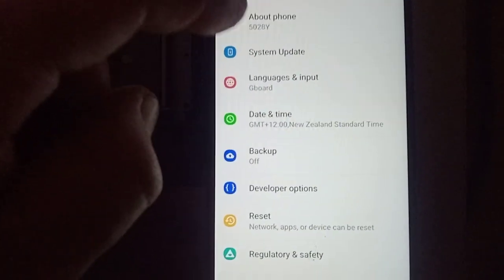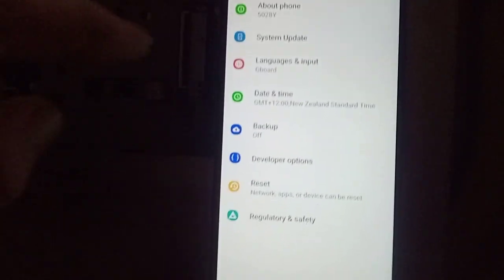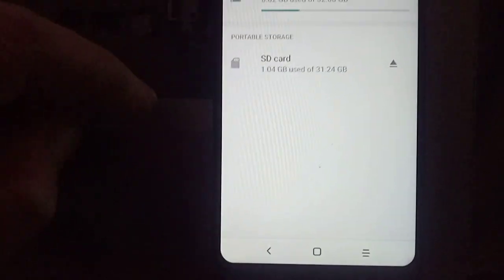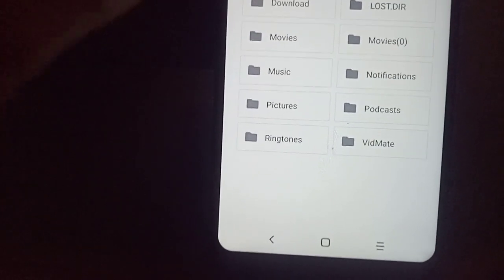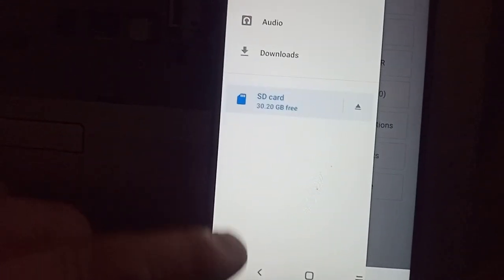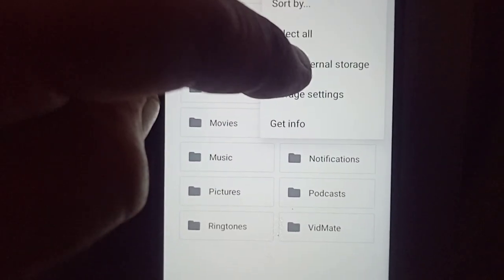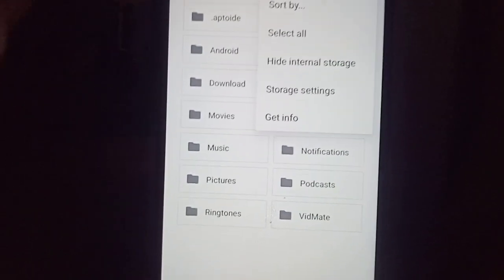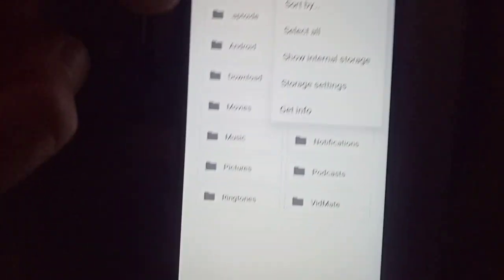Well, the other thing is make sure you go to your system update. Being new, we've just done a reset, just done a system update and checked all that anyway. So this is all fine. Yeah, so we go back into storage. Now have a look. Sweet. And then we've got internal storage there. Okay. So we've got different ones. And hide internal storage. Alright, you're all good to go.